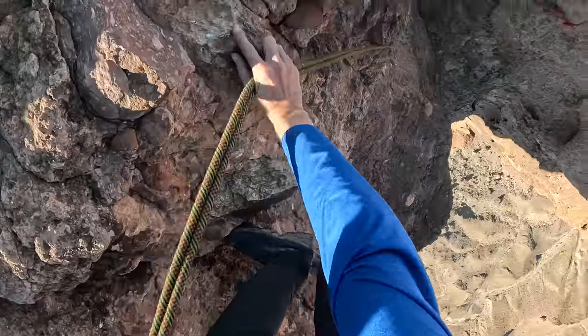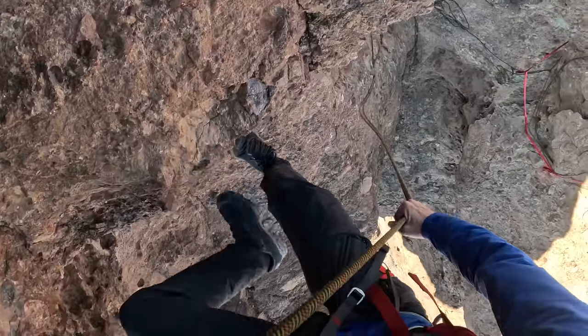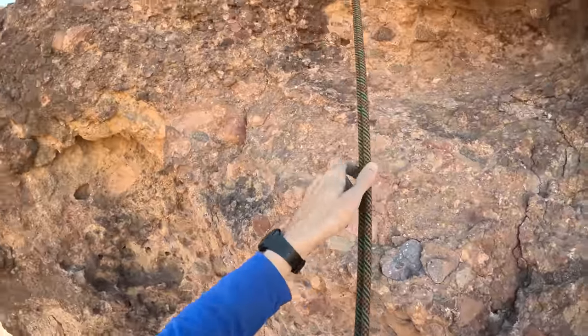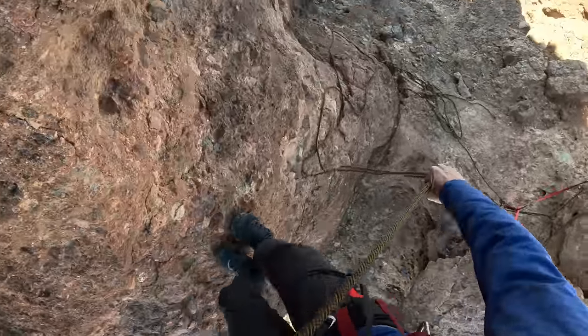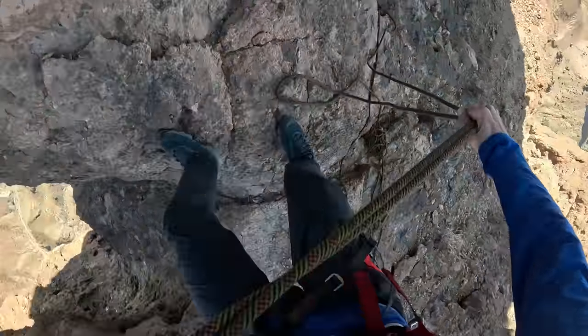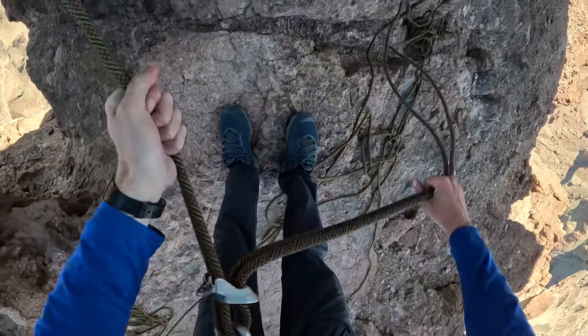The first step over the edge is always a little bit of a leap of faith. But we're good. All right, so this is where that little crux climbing section is, that hardest part. Let me just move over to the right here. And once again, we are at terra firma, we have landed.